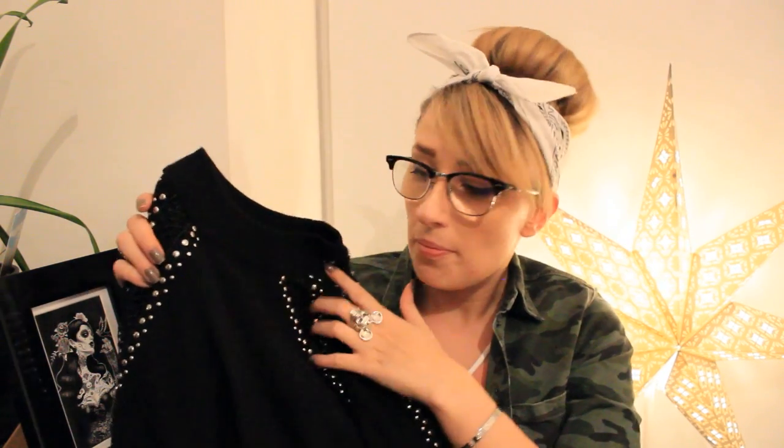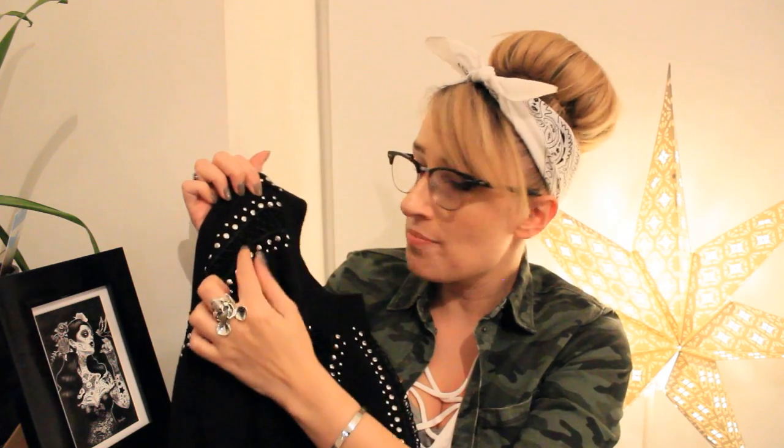Only problem with this is it is lovely, but you have to wear a strapless bra with it because where your bra straps would sit would be right where the mesh bit is here, and it's pretty annoying, but I do love it. So if you're okay wearing a strapless bra, go for it.